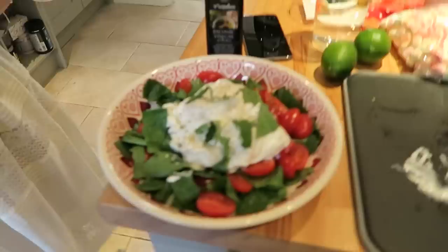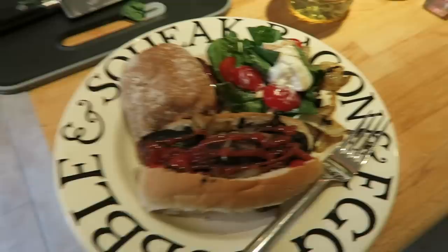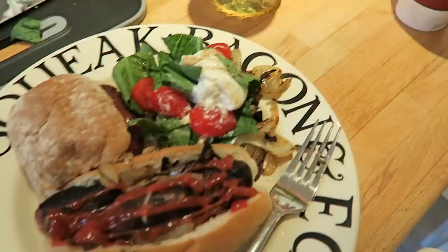Look at this. Got lettuce, tomatoes, burrata, and then we're going to put a little bit of balsamic on. Listening to a bit of Taylor Swift. I think the meat's done. We've got hot dogs with fried onions, we've got a burger, and we've got the salad. I feel like we're missing something. Did we buy anything else? We forgot cheese for our burgers. Oh well. But they're going to be so good. Yeah, delicious. I'm never going to eat this.